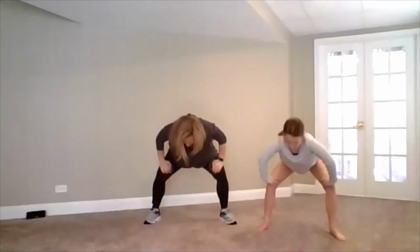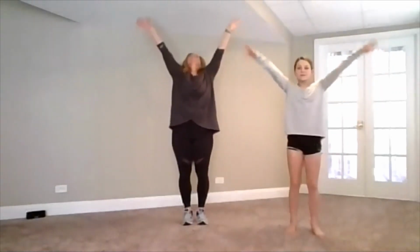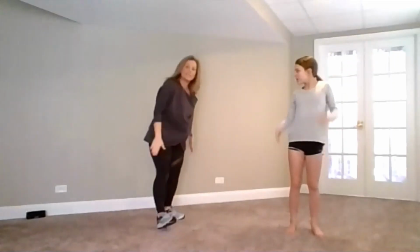And we're gonna release it into a lazy cow. And let's take it all the way up to get a big breath up. And release it down. And we're gonna take a big up. And release it down. Now, if you only got a small space, that's okay.